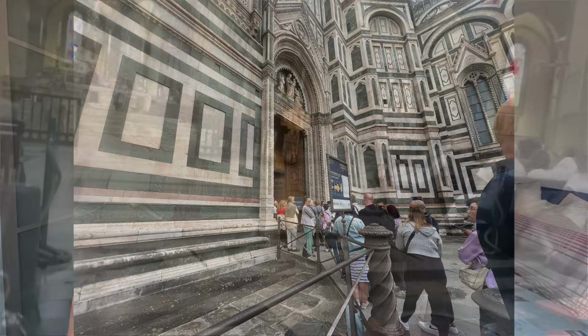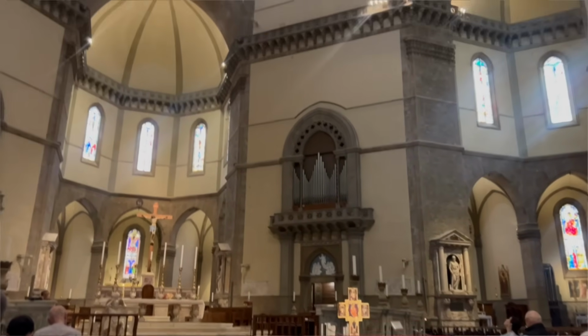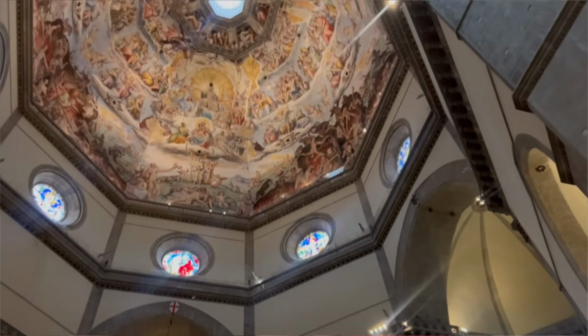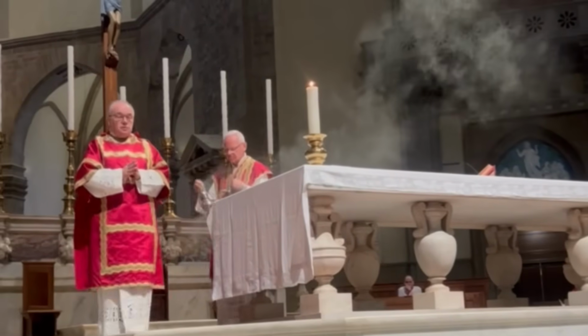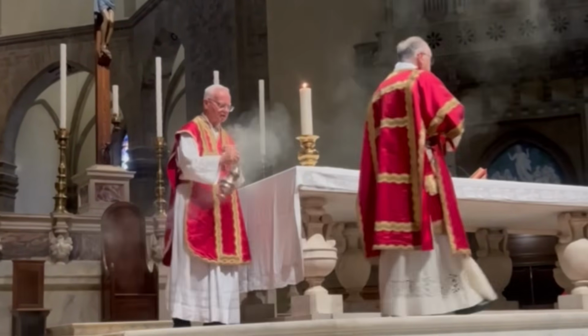We came in, they sat us in the back row areas, and then about 5 minutes before the mass began, they told us all to get up, and they moved us right into the inner circle of where the mass happened. It was nice being inside the building with the mass and just experiencing a Sunday in Italy. Yes.